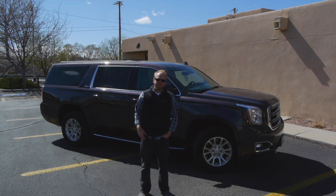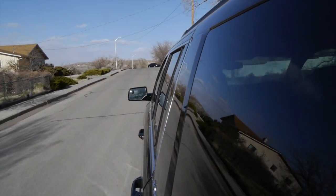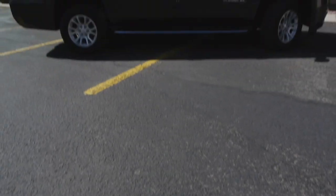I'll be the first to admit, I'm not exactly an SUV guy, but I'll tell you what, if I had to move people, tow stuff, I had 50 grand to spend, this is what I'd buy.